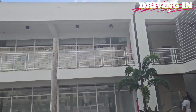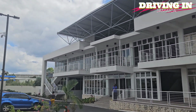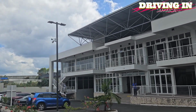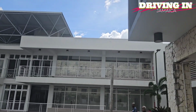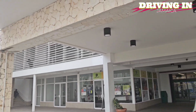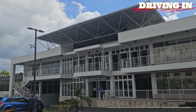And they demolished the old building and put up this new structure, which I think is the way to go sometimes. Too many times people try to repair what's there, but sometimes you just need to demolish it and build something new. So guys, let us know what you think. Leave your comments in the section below.